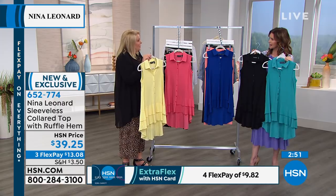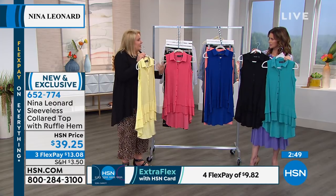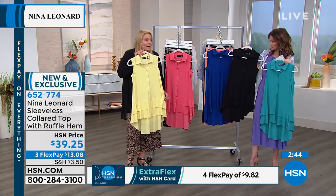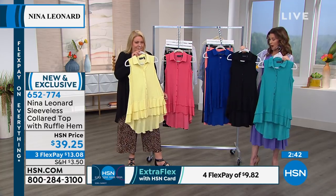You throw that over your little bathing suit, and leave it a little unbuttoned, and it's a perfect cover-up. These are true buttons all the way up, all the way down. You can pop the collar as well.